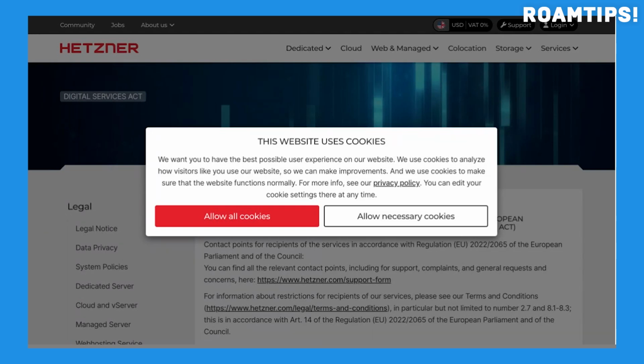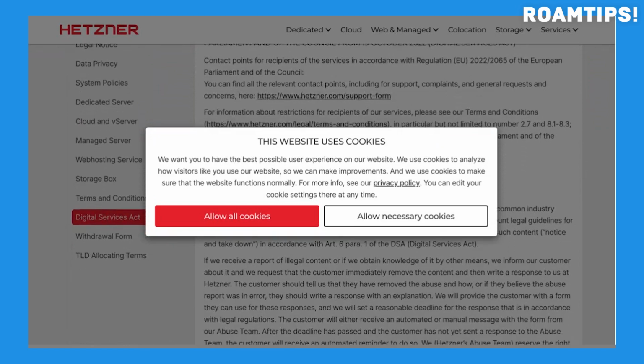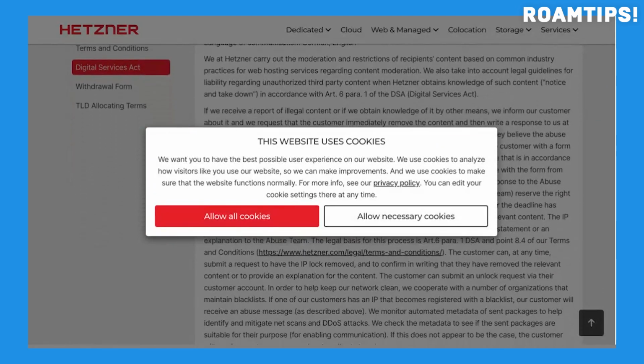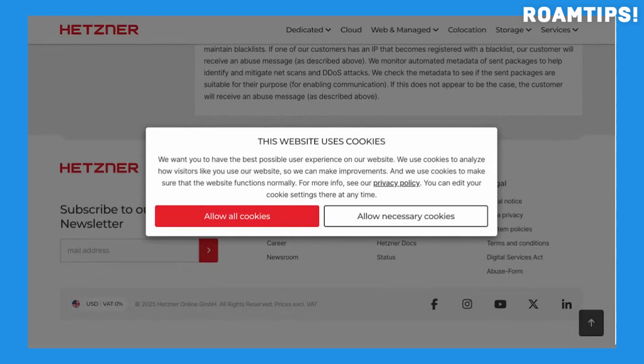Hetzner's pricing structure is highly competitive, offering tiered plans based on storage needs. Entry-level plans are remarkably affordable, scaling upwards to accommodate larger storage requirements. The pay-as-you-go model ensures you only pay for the storage you utilize, making it a cost-effective choice for businesses of all sizes. Furthermore, Hetzner Storage Box boasts a high uptime guarantee, ensuring your files are readily available whenever needed.